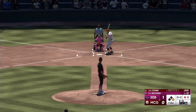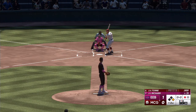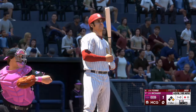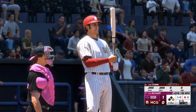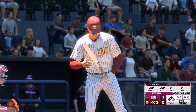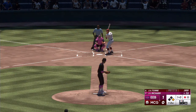So digging in, Joe Torre. Good contact guy, good defender. And that's outside. Good speed on the base paths. He handles the bat very well. I wouldn't be surprised if the skipper puts on some type of hit and run or run and hit.